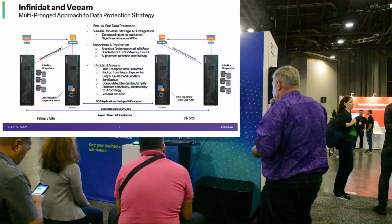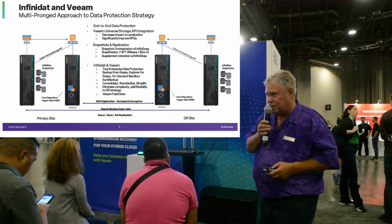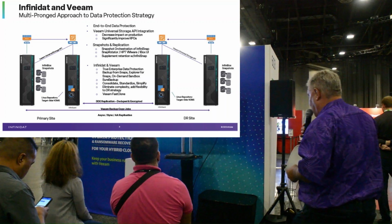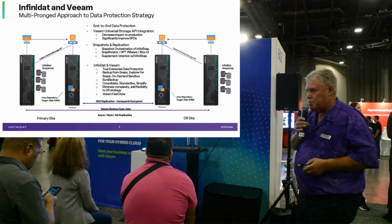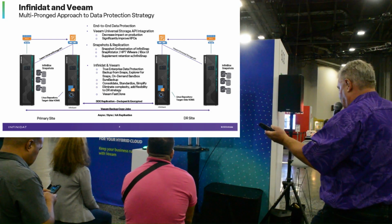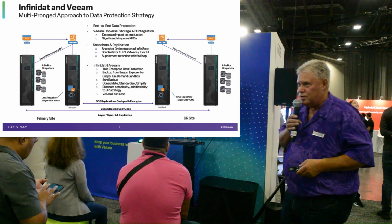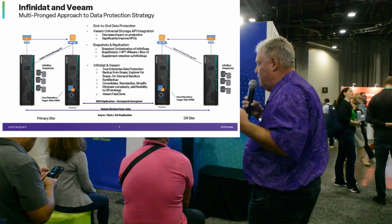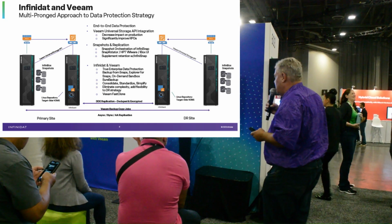Now, we make sure that we have a multi-pronged approach, whether it be at a local level, as a target device, either with the InfiniGuard or with the InfiniBox, but also we make sure that we can move data back and forth between multiple data centers. And again, with our customers, also with Veeam being very high-end in the Fortune 2000, our customers expect very, very tight integration between us and our partners, in this case, of course, Veeam.